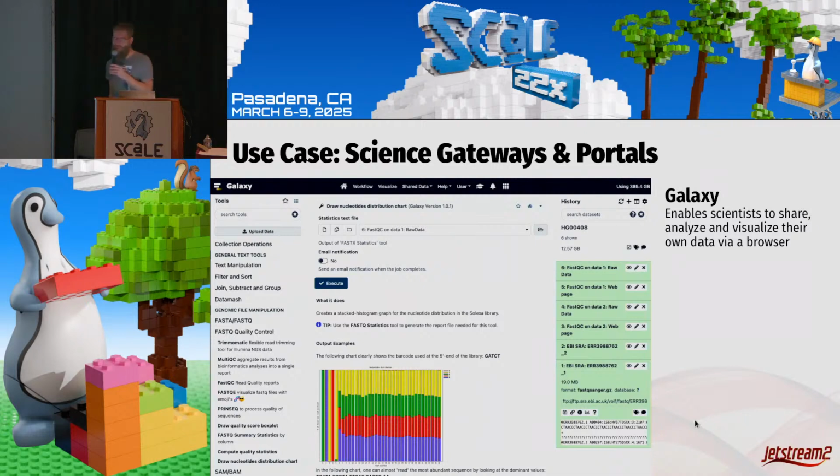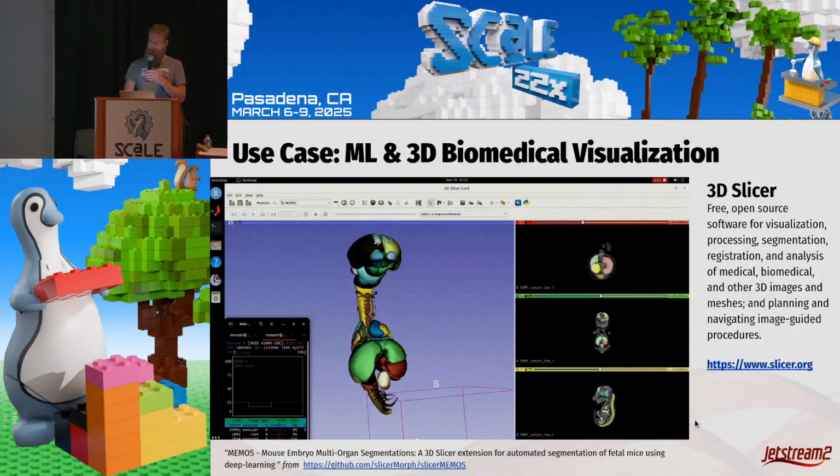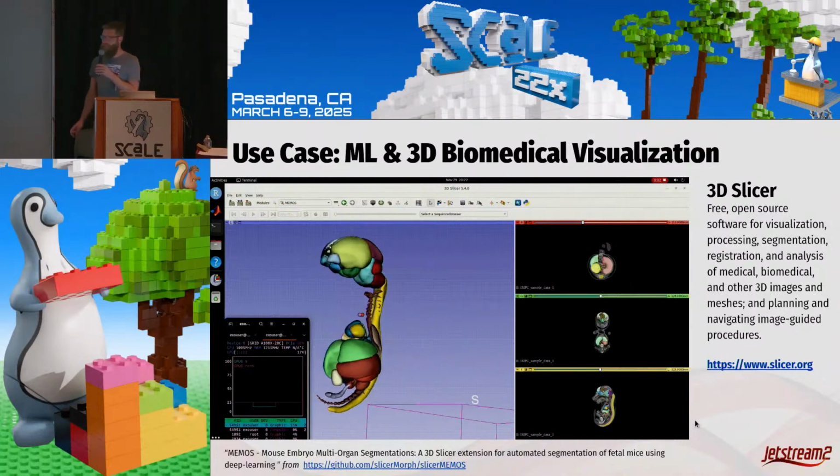So a lot of people use Jetstream to host science gateways. Science gateways, if you're not aware of what they are, they're basically web apps that allow you to submit your job and talk to some data. Quite a few of those. I think we have over 1,000 active projects, 5,000 active users, and some of these science gateways service tens to hundreds of thousands of users. So we have lots of publications and interesting projects coming out of there.